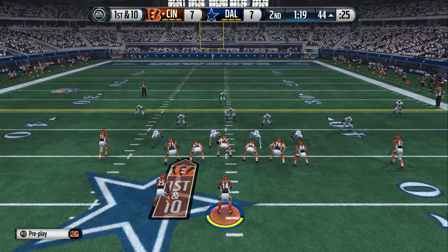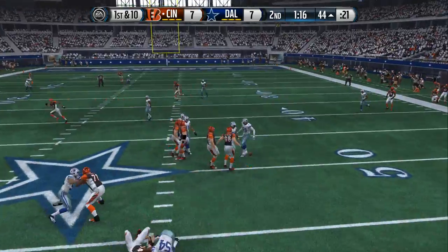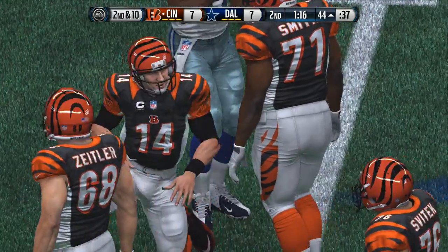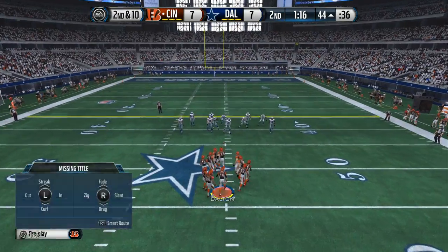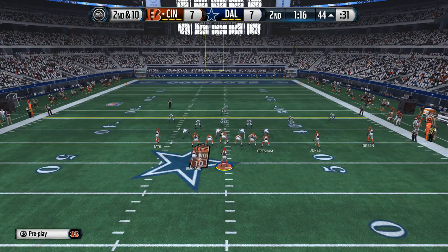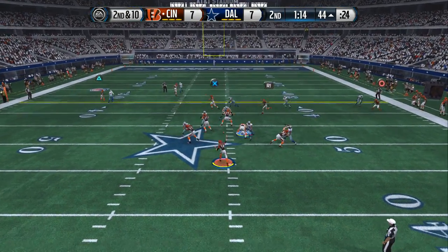Jones is a receiver in the slot. First down at the 44. Incomplete as he was looking short. Second down coming up. It's Bernard in the backfield. Dalton's gonna take it from the gun.